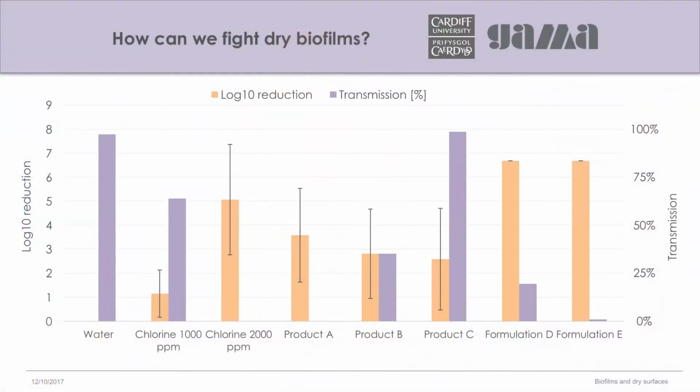And the most important thing here is transmission, because we are interested in how many bacteria can be transferred 1 day after the disinfectant treatment. So the less, the better. As you can see, water was used as a reference, so it's almost 100% transmission. And some other disinfectants commonly used in hospitals also showed some transmission. And this is after 1 day; after more days, it's even higher.